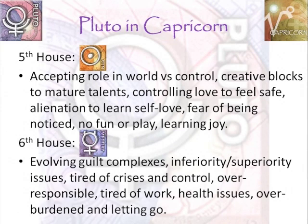The opposite of wanting to be in charge and notice me is a fear of being noticed. This is also one of the archetypes within the 5th house, Leo and the Sun. We always think that there's a sense of egotism, and sometimes there's a lack of it. And so it's possible that that Capricorn maturation process is learning to step into a creative role.